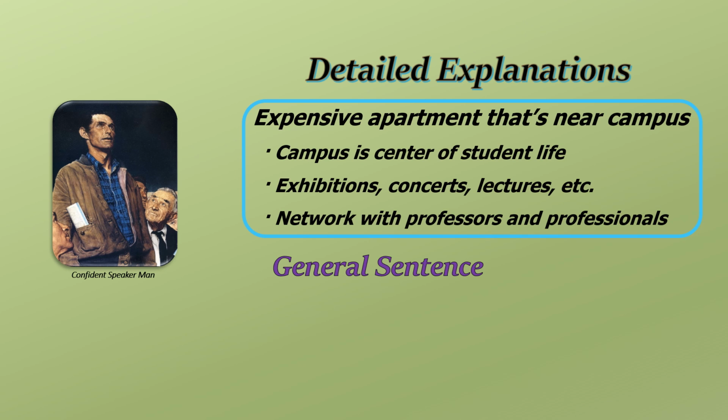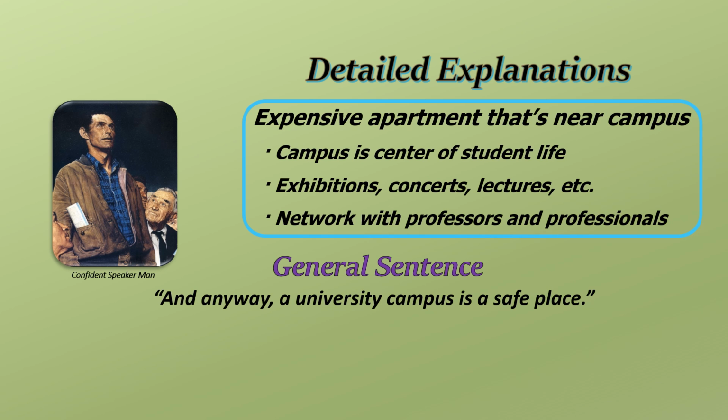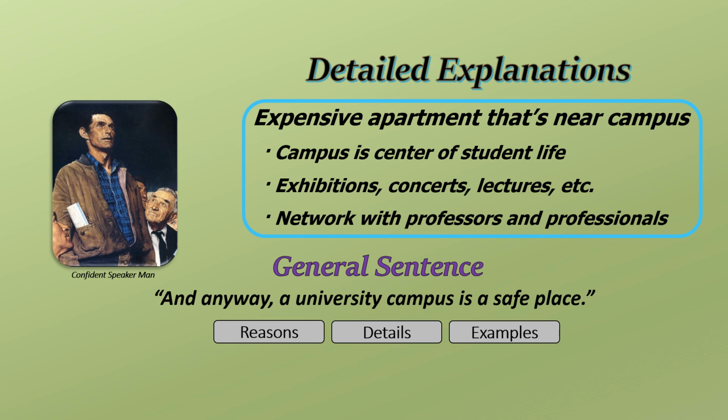In today's speech, I ended by saying a final idea that was just very general. I said, "And anyway, a university campus is a safe place to hang out." This is just a general sentence, and that's a problem. It would be much better if we included some reasons, gave details, and had some examples to help the listener understand.